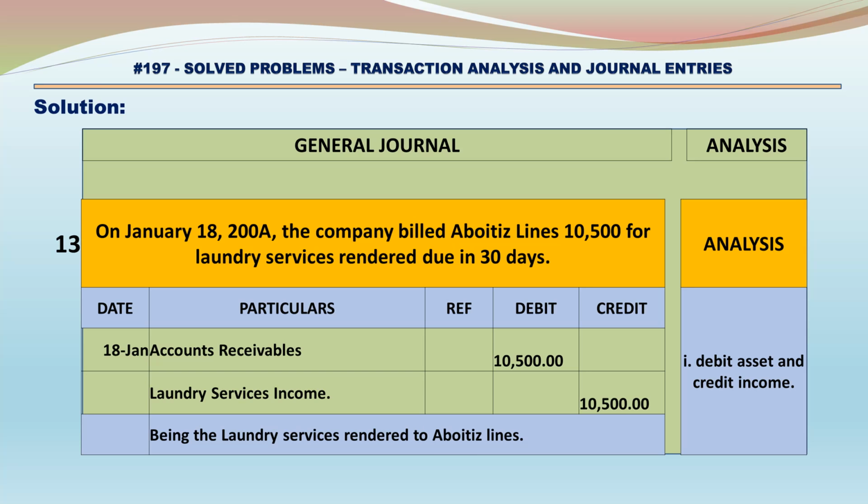13. On January 18, the company billed Aboitiz Lines 10,500 for laundry services rendered, due in 30 days. Accounts receivable debit 10,500, laundry service income credit 10,500, being the laundry services rendered to Aboitiz Lines. Analysis: I. Debit asset and credit income.